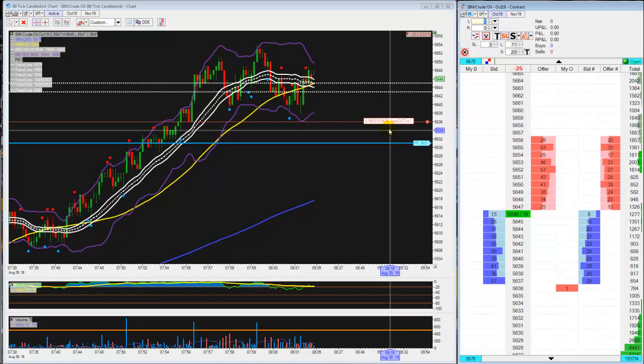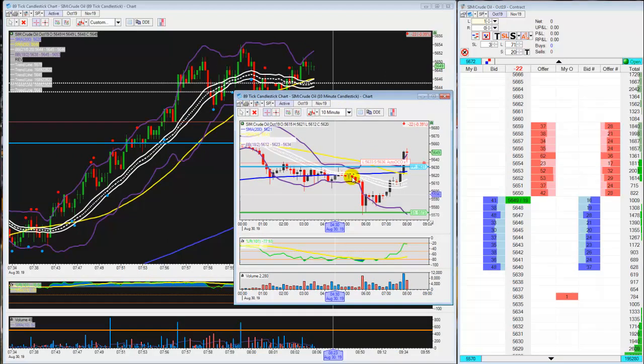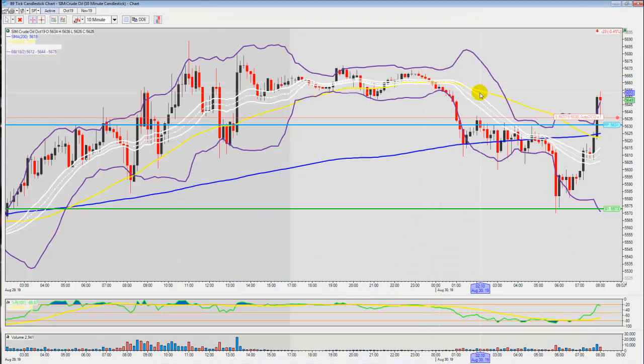All right, pausing here. All right, so here's what the 10-minute chart looks like. Wondering if this is the highs coming in through here, or is it going to spike up and continue up?